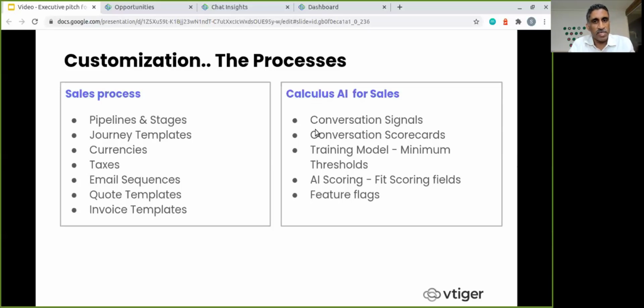Journey templates are tasks that you want your sales reps to do at each stage of the sales process. So if it's the qualification stage, you want the sales rep to do these two things. Maybe you want them to get the customer to sign an NDA, and unless that is done, you don't want to move to the next phase. These are tasks that the system can automatically create once you set up the template. And those are things you can configure.